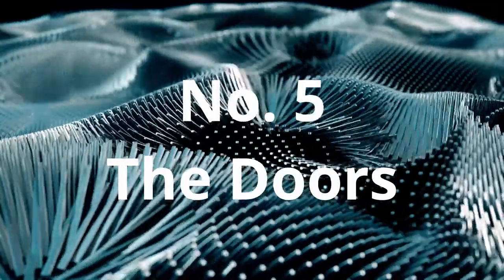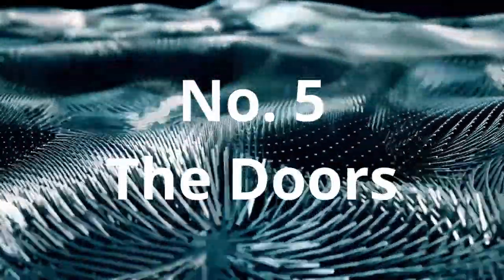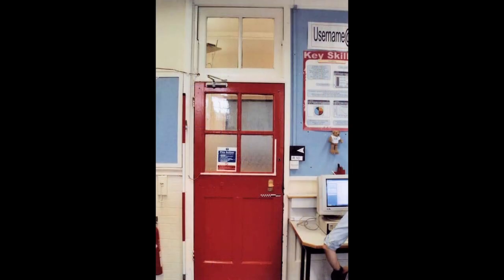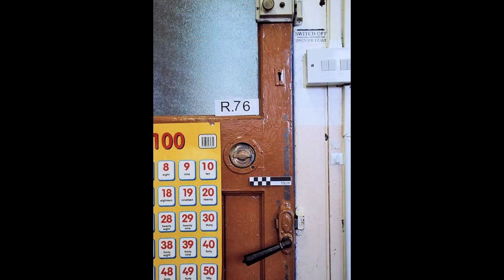The doors. Not all of the doors were original, but this is one of them, one of the two classroom doors in the Infants building. A few more. This one found in the Lower Juniors building, showing the original door, the door furniture, as in the handle, and the overlight. And this photo shows the original double doors leading from the hall in the Upper Juniors building through to the exit. And this shows some original door furniture in the Infants building.